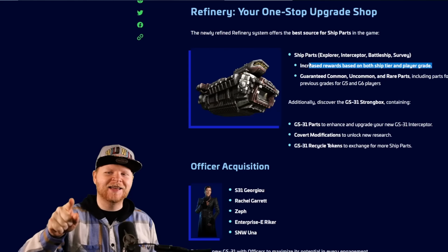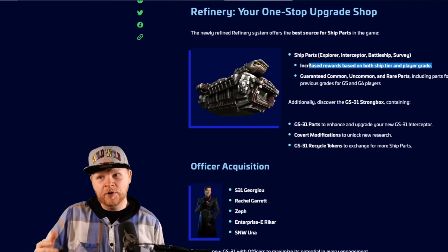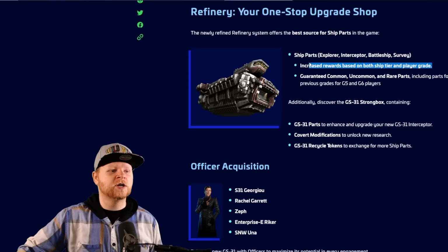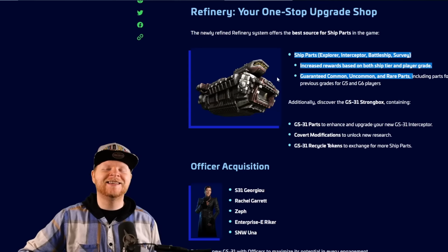But again, we'll have that in the video for the ship. I do think that's a good thing, and they're trying to keep to that promise. That's the best refinery in the game for ship parts. So guaranteed common, uncommon, and rares. I love that it's guaranteed.